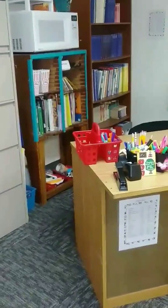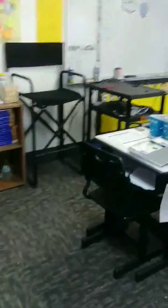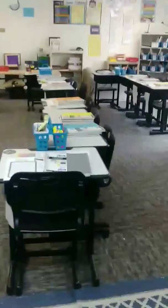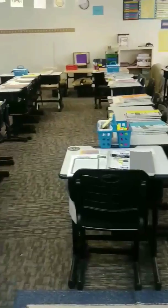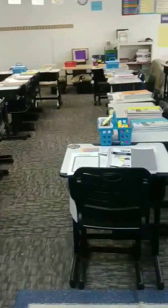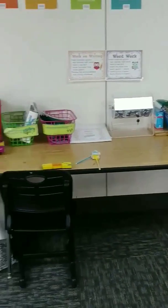The red basket there is for the winning table group. And since I just changed my desks around today, there is no table group right now. Since we're all new at it, we're going to focus on bonding table groups on Monday. And then Chromebooks and centers. I have not introduced centers yet.